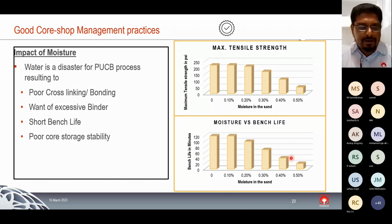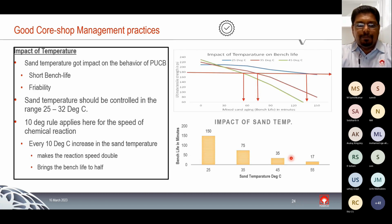Also, the bench life of the mixed sand. So you have seen the reaction of MDI, that is methylene diphenyl diisocyanate, with moisture. The NCO group is not a very reactive group, and this preferential reaction towards the hydroxyl group is not very robust. The moment you get some other elements, a slight amount of acidity or moisture, the preferential reaction direction will change, and instead of reacting with the polyol present in the resin, it will react with moisture and form side chains, and it will get wasted rather than getting into the formation of a polyurethane bond. That is why traces of moisture are also a danger to the polyurethane system.